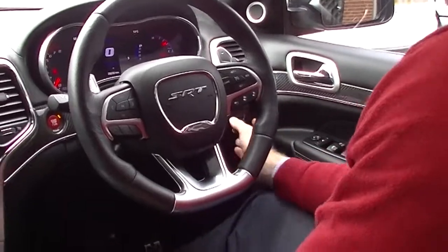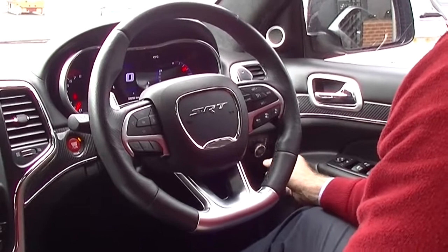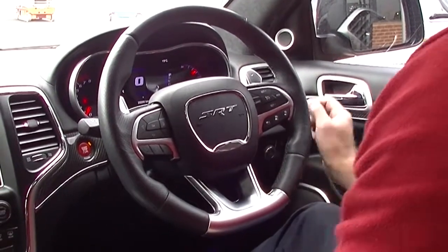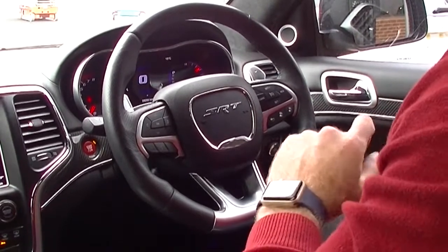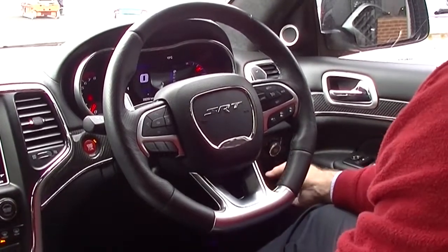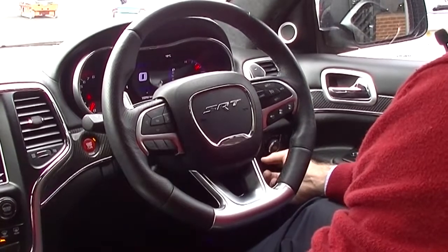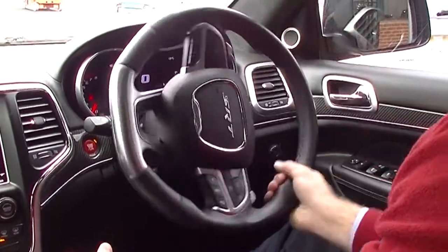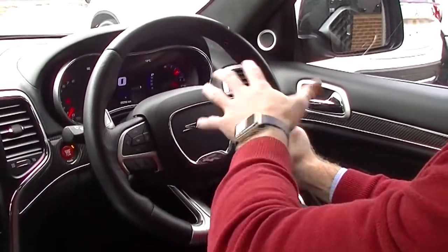Over here on this side of the steering wheel, you do have automatic lights. Adjust your brightness, and your fuel release button is over here. So the fuel door is on the other side, so it's good to remember that this is here, because if you get out, walk all the way around the vehicle and the door's not open, you do have to push this button.